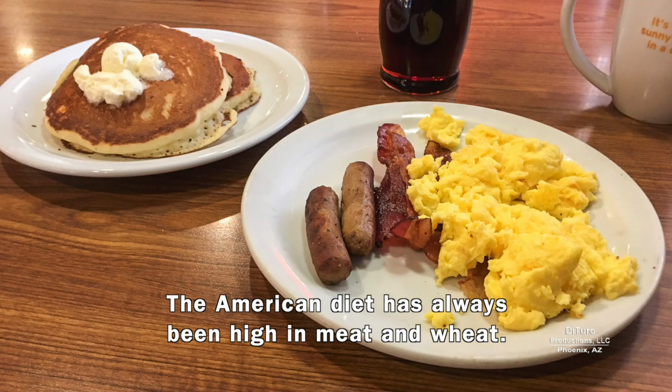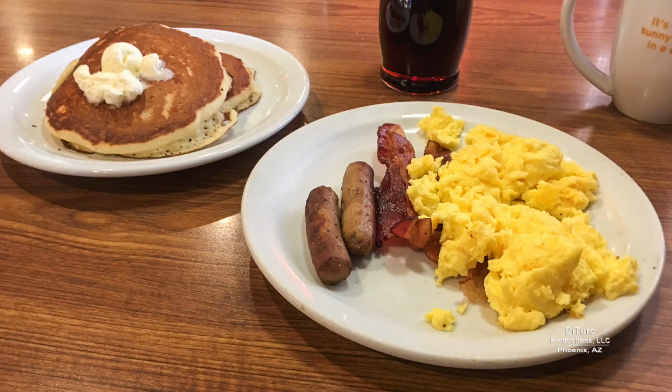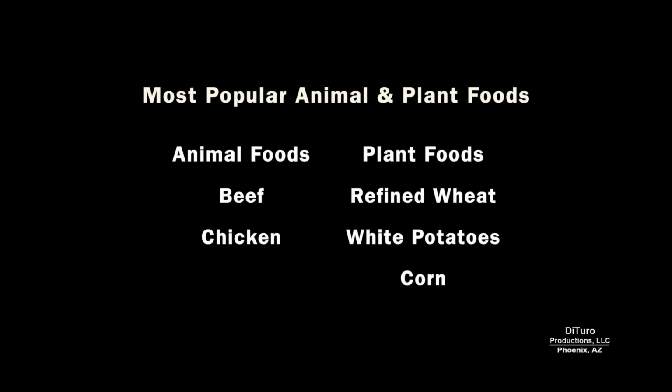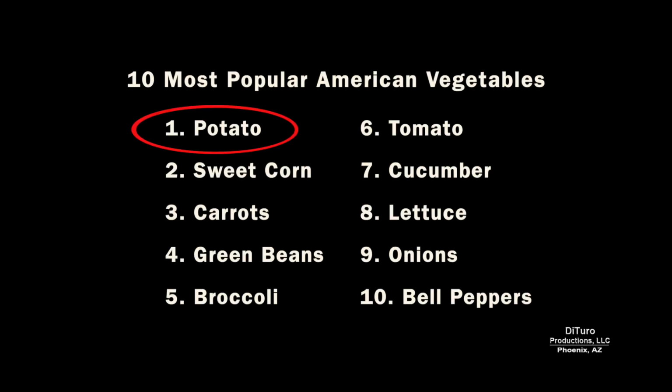The American diet has always been high in meat and wheat. A limited number of foods make up the 10 most popular American foods. Do you see a trend? The most popular animal foods are beef and chicken. Plant foods include refined wheat, white potatoes, and corn. It shouldn't come as a surprise that potatoes are the #1 most popular American vegetable.